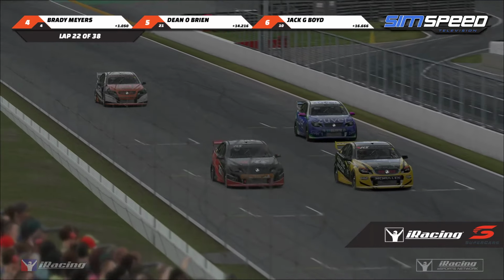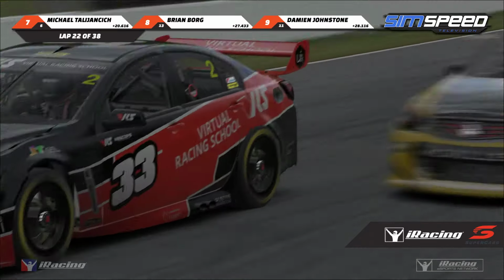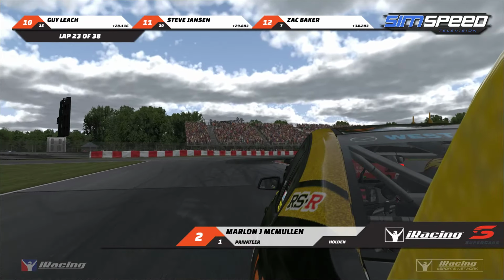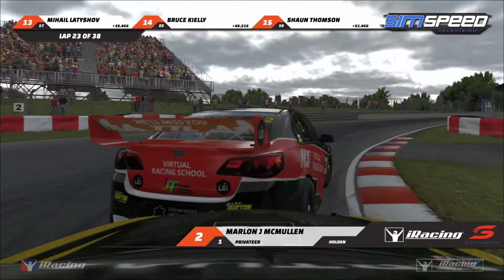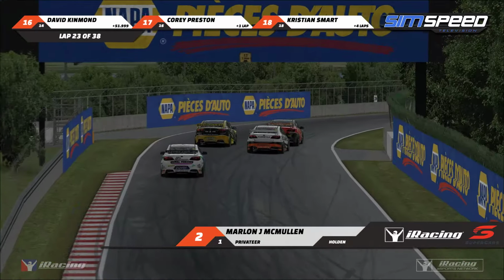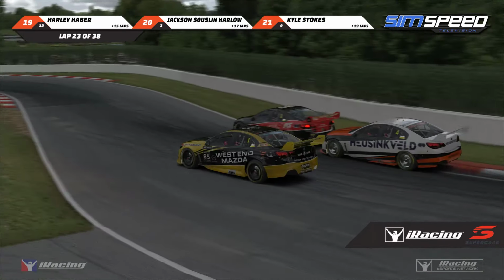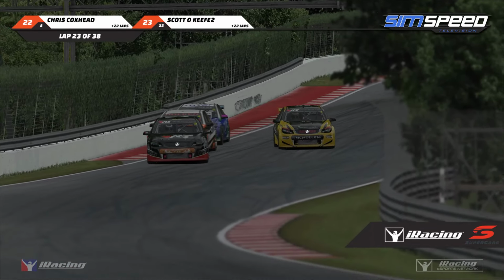And 3 wide, no, it's going to be a slowdown for Brett Loxton, and Jake Burton is going to swoop through and potentially take the lead of this race in a very commanding move down into turn number 1. But there's going to be a bit of a bump there from McMullen into turn number 1 and 2 as well. He's going to try and force his way up the inside, and there's another slowdown. These guys are checking each other up, and slowdown is the word of the night. All 3 of these guys must have one right now. They're 3 wide, almost into turn number 3. Surely this isn't going to end well.